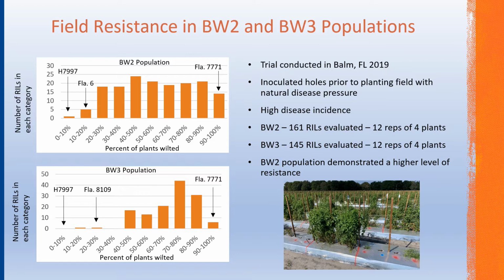And the BW3 population, which is shown on the bottom, was originally derived from Hawaii, but the direct parent of the recombinant inbred line is Florida 8109, which has larger fruit. But unfortunately, you can see from the distribution of the recombinant inbred lines that most of them are skewed to the right, which means that there were a lot more wilted plants, and so less resistance in that BW3 population. Whereas the upper chart, the BW2 population, which was derived from Hawaii, the direct parent was Florida 6, which had higher levels of resistance. You see the distribution is more uniform, and that there were a lot more recombinant inbred lines that had higher levels of resistance.